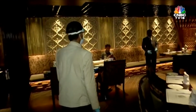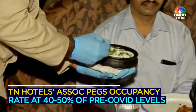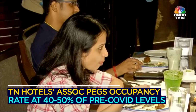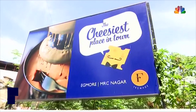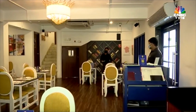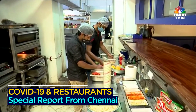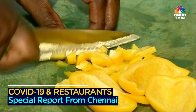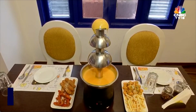The Tamil Nadu Hotels Association has pegged occupancy rates at Chennai's standalone restaurants at just 40 to 50% of pre-COVID levels. Smaller cash flows at these establishments have in turn hurt sourcing demand. This cheese specialty restaurant, for instance, used to import its cheese before the pandemic. Now it sources from the Kodaikanal cheese factory. And yes, there is a huge difference in the flavor profile.